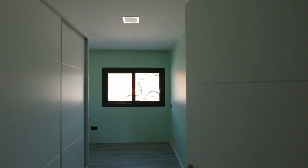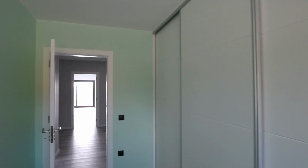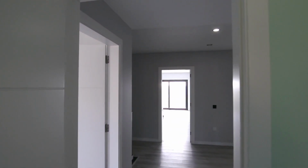a very large laundry room. So we've got plenty of storage, and that's a very, very useful space to have, especially when you're catering for as many people as this property can hold.